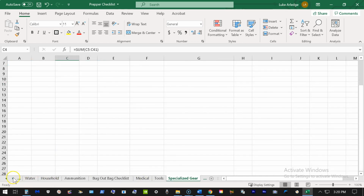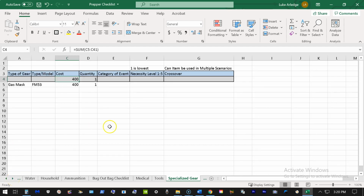The next to last page is specialized gear. And specialized gear is exactly what it sounds like. This is hard to categorize, and it's hard to categorize because there's so many different types of events. So on the main page, the only thing you're going to see is a reflection of the cost and quantity of these, because there's a lot of different things. This could be my gas mask, my respirators, my CBRN suit. It could be anything that I would use for a specific purpose.